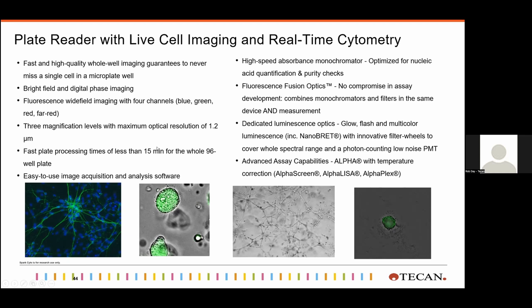Now, one really unique capability of the Spark Cyto is something we call real-time experimental control, which will let you set an action within your workflow based on real results. So for example, you might want to set up a kinetic method where once cells reach a certain confluency level, let's say 70% confluency, then a specified action gets performed, such as a reagent injection, or maybe a triggering of a measurement mode, such as a fluorescent intensity read. So this allows you to automate and further streamline your work.